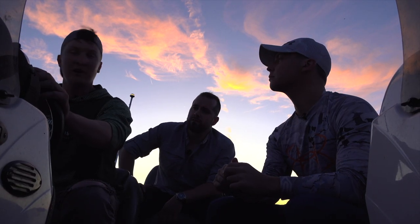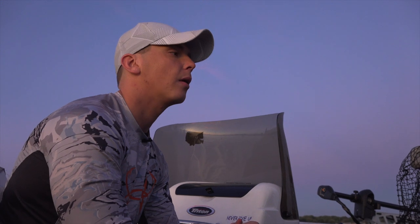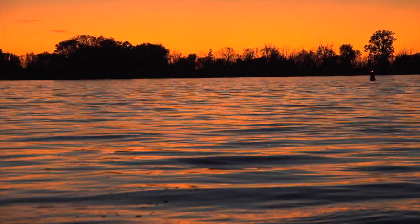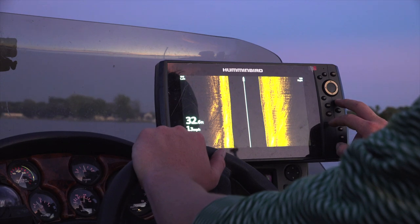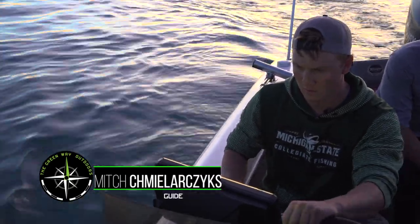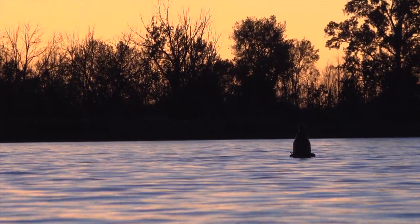Targeting a fish that old and has survived so much automatically demands a certain level of respect. It's like you can't help but feel that the ancient sturgeon in these waters know more about fishing than we do. Now Mitch and I went to work right away with the fish finder, attempting to locate fish. The goal is to find the fish, park the boat upriver from them, and then cast the baits back to them. Looks like a good spot, Mitch.